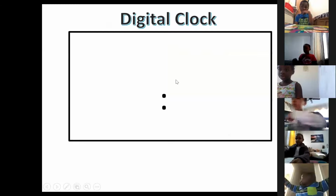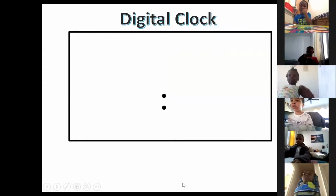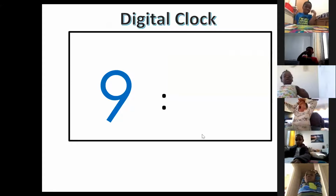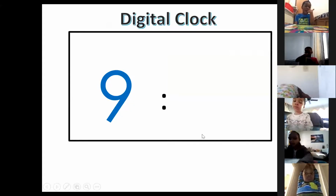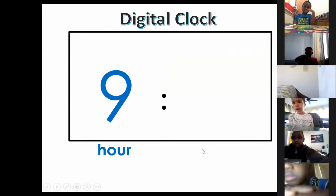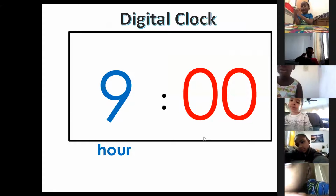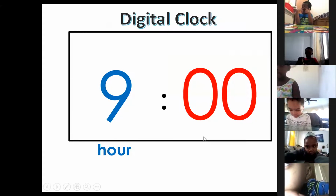Now, what type of clock is this, Peleus? A digital clock. You got it, Peleus. Remember, the first number on the digital clock shows us the hour. What does it show us, Delisha? The hour. You got it. And the numbers after the colon, or the two dots, show us the what, Ronnie L?